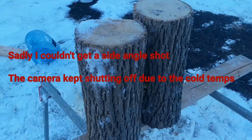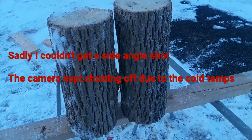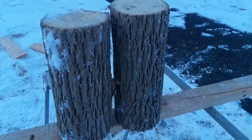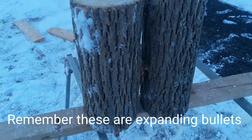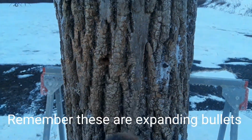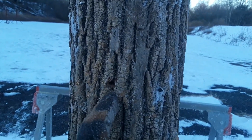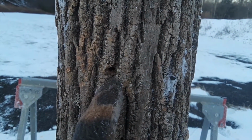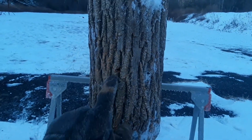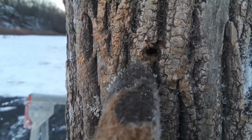Alright guys, I had to stand up the wood to recreate the shot because the force of the shot knocked over the wood, but I want to show you the entrance hole. It didn't make it through both pieces of wood, it only made it through one. But here's the entrance hole, so I had a perfect shot. I was aiming right in the middle. There's the little entrance hole there, you can see it.